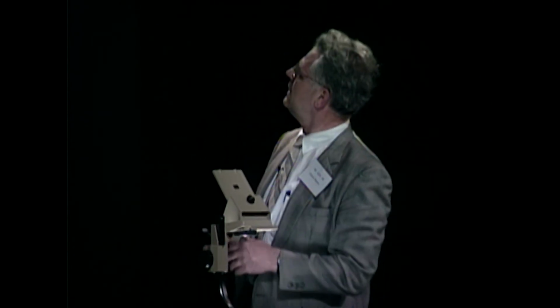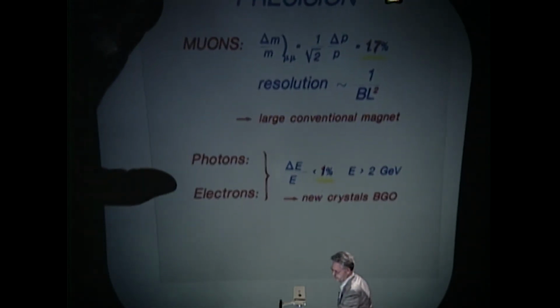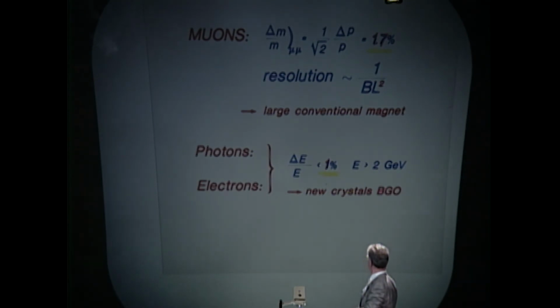L3 also is a collaboration of 500 scientists from 42 institutions led by Professor Ting. Technically, L3 is optimized for precision in muons and photons and electrons, such that the resolution is 1% in dimuon mass and delta P over P 2.5%. Since resolution goes linear with B, but quadratic with L, a very large conventional magnet was constructed. The very good, unique photon resolution was achieved by new crystals, bismuth germanate.